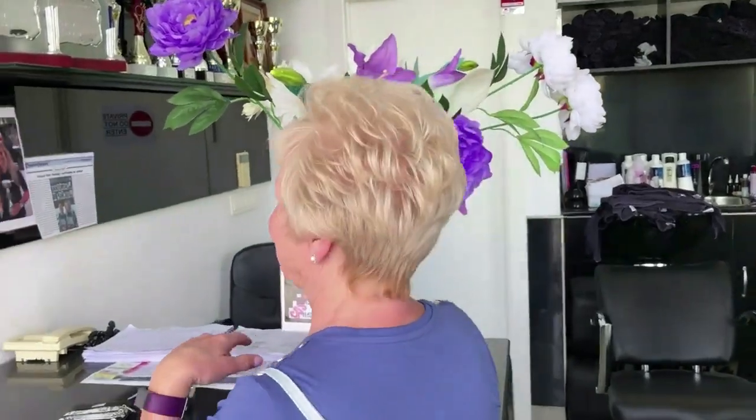Love my hair. Amal has just done it at Vivian's. Very pleased with it. Bye.